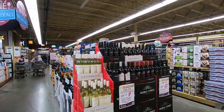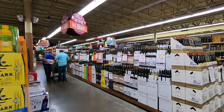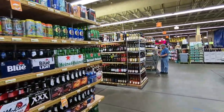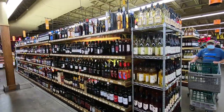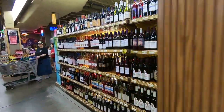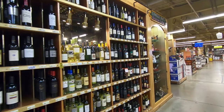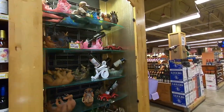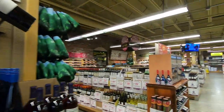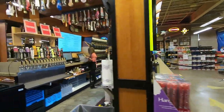This is the wine and alcohol section, which is probably 20 or 25 aisles of wine and alcohol and beer. There's the wine tasting bar. There's a cigar bar back here as well.